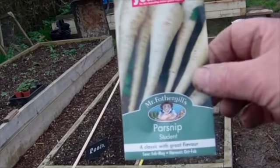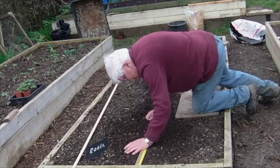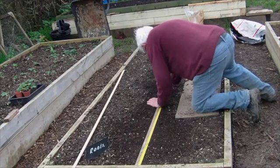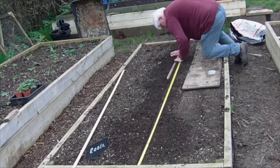The weather on Tuesday had improved greatly from the start of the week, particularly in the afternoon, so I thought it was a good chance now to get some more seed sowing, and for this I'm sowing my parsnips.